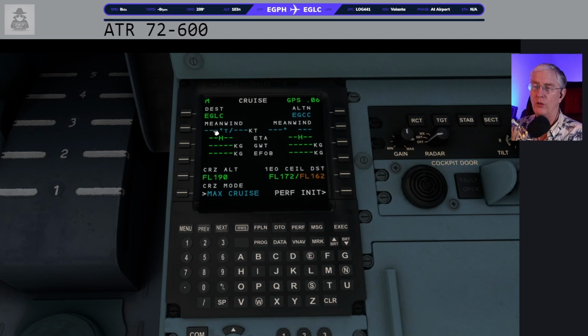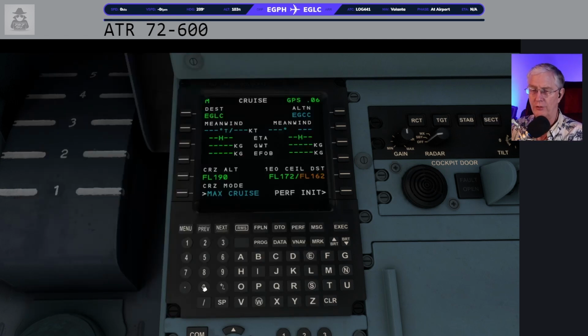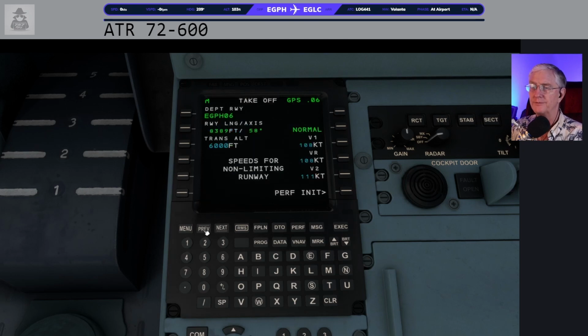And the next page wants a number called mean winds. The other word for that is average winds. And you're gonna get that on page one of the flight plan, 051 at 11. So 051 degrees at 11 knots. And there we go. Go back to page one.